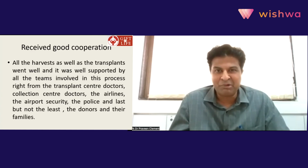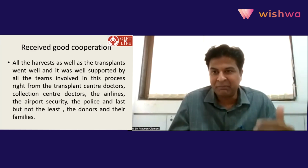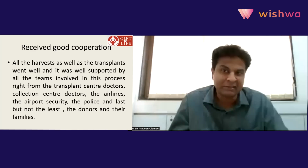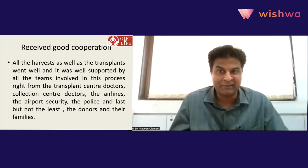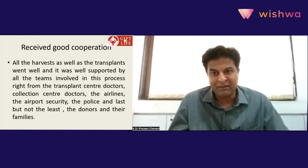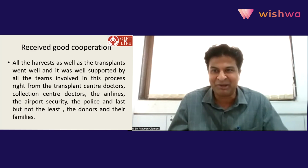We have good support from everyone around the country. The product might be collected in Mumbai, the patient might be in Chandigarh, and it has to be flown by air. The property of these stem cells is that they cannot be screened on an X-ray, which is mandatory in all the airports. This is one challenge for us, that we have to convince the security that you cannot screen this box.